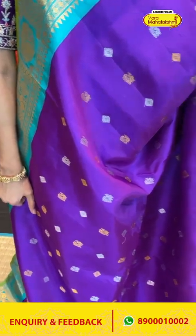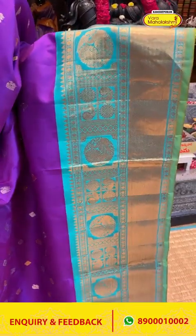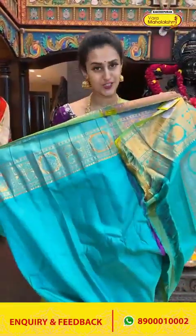Coming to the body, it's peacocks and floral in boxes with cross lines, and the border is peacocks and florals in boxes with cross lines, and this is the pallu, which is floral brocade, and I'll be showing you the blouse. It's a proper contrast blouse.